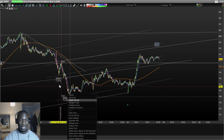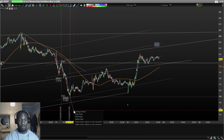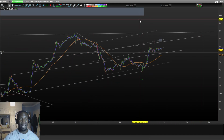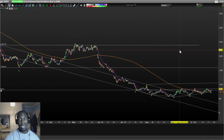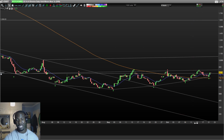But what I'm looking at here is that these patterns are quite repetitive and quite easy to take advantage of, which is why I've been revisiting the same stocks for the last week or so. Because if you see a pattern and it's working for you, why look for other stuff? Just keep trading it and making the money, because at the end of the day, the name of the game is to make money.